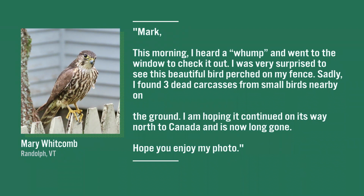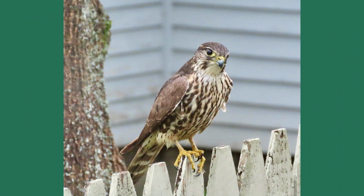Our next viewer email, which comes with a very striking photo, I should say, is from Mary Whitcomb. She writes, "This morning I heard a whump and went to the window to check it out. I was very surprised to see this beautiful bird perched on my fence. Sadly, I found 3 dead carcasses from small birds nearby. I am hoping it continued on its way north to Canada and is now long gone."